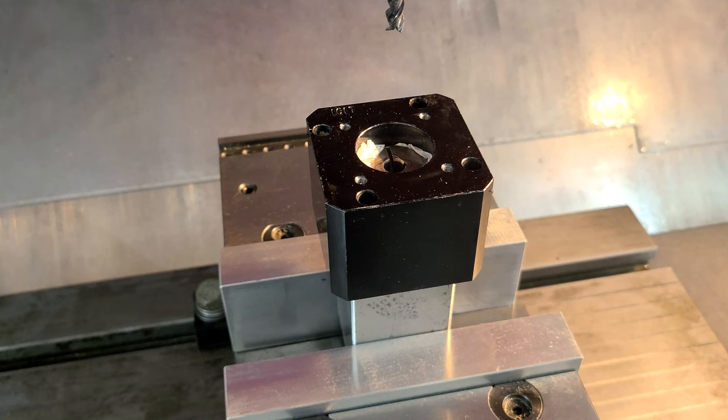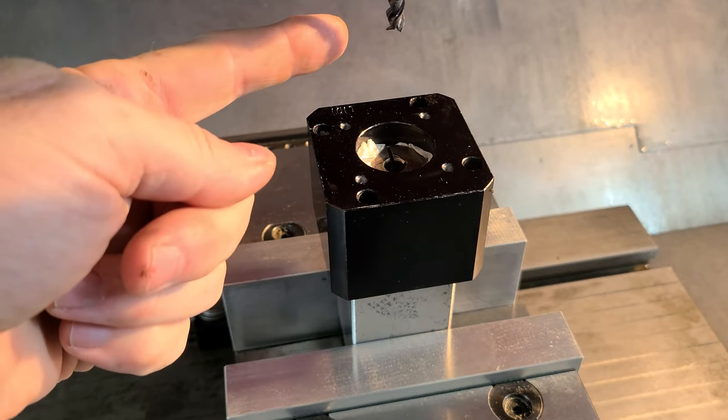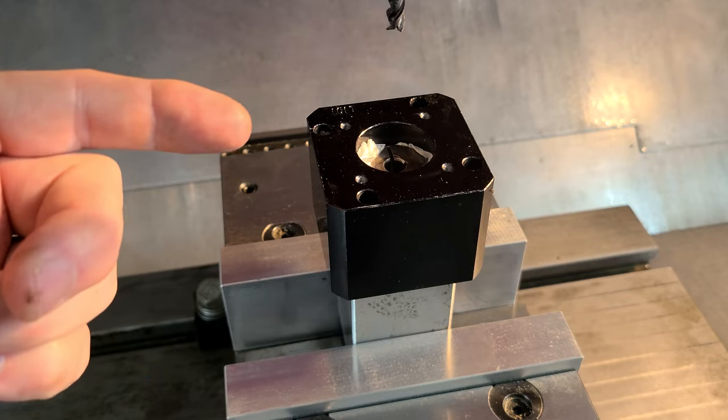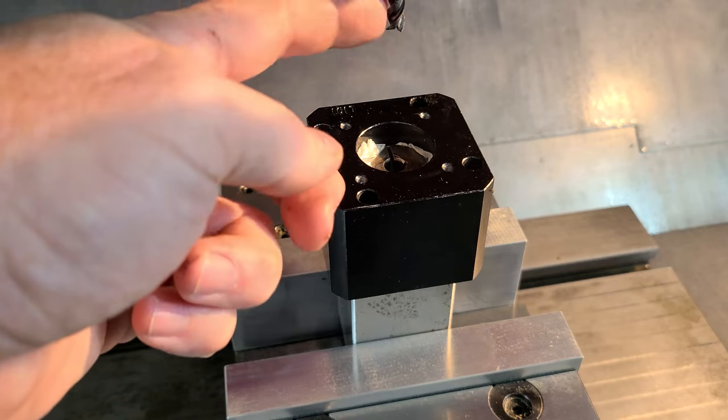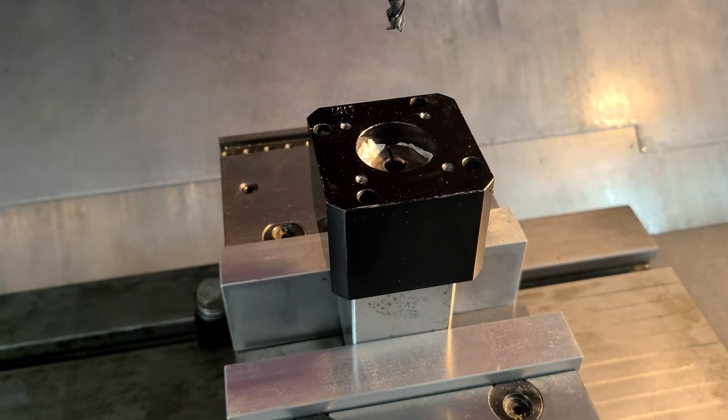All right, so we'll just slowly feed this guy in and see how we do. We're hoping we don't get a lot of chatter in there. So anyway, we'll see. Tool's right up there. It's a 1/4-inch 3-flute solid carbide. I believe it is also a helical. I use a lot of helical tools. So yeah, let's see what she does.